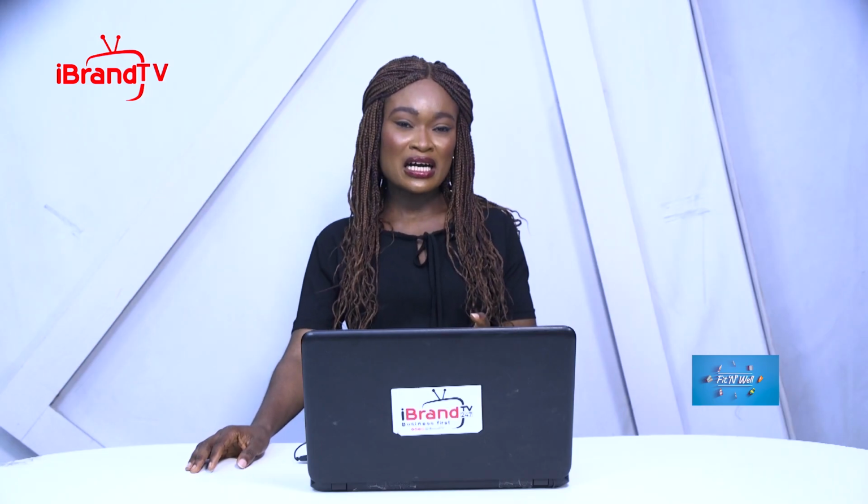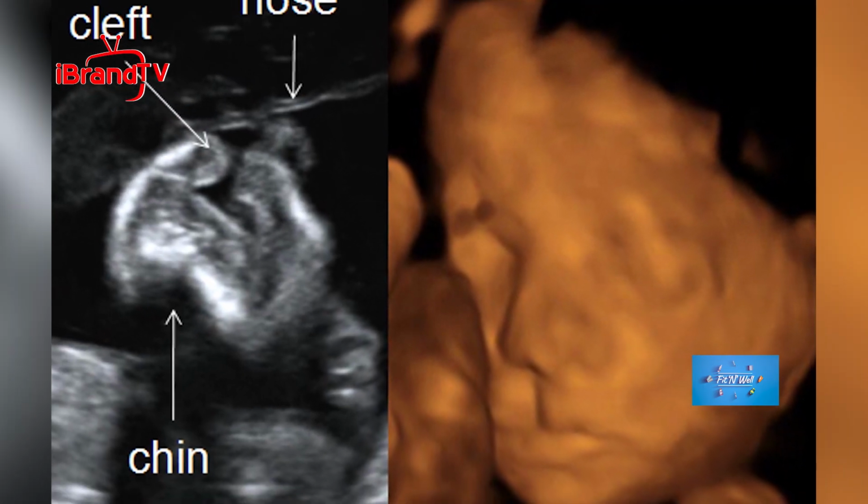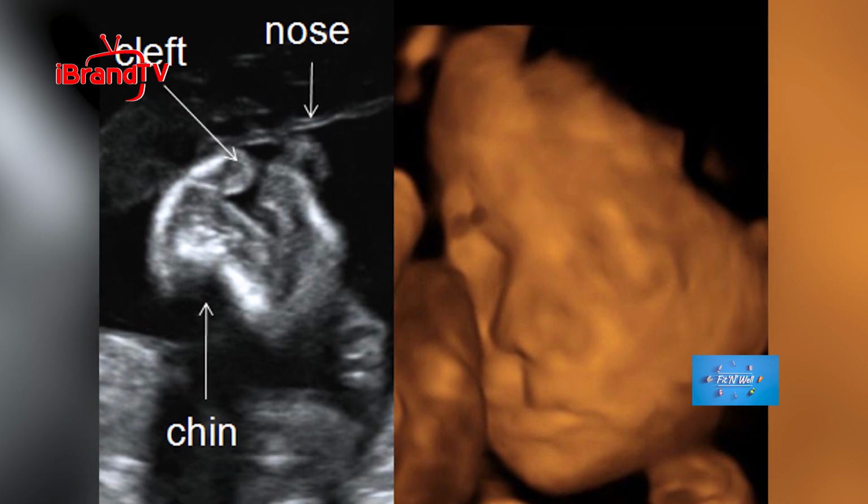From what you said now, I'd like to know, can this be detected before birth? The truth is that given the advances in technology that we have now, there have been inroads into various forms of diagnosis of cleft lip and palate. In many advanced climes, you have scenarios where this can be diagnosed in the form of ultrasonography.